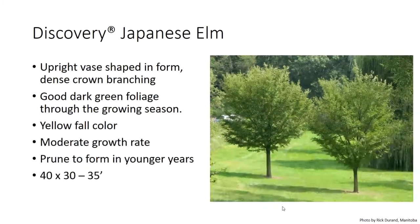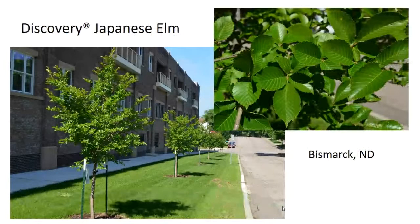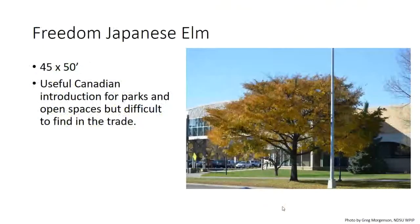One of them that's been released is Discovery Japanese elm, which again does very well. It's a moderate growth rate. Fall color is yellow, which is typical also of the Americans. And here it's shown in Bismarck doing really well. Unfortunately, it's a nice little monoculture boulevard planting, not having any diversity, but you can see the leaf quality is quite high. Freedom Japanese elm also does very well, but it's a pretty big tree, so you want to make sure it has some nice open space.